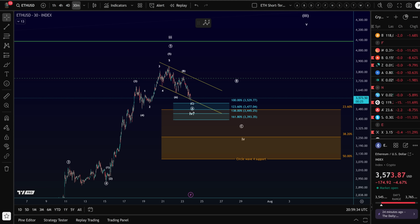Ethereum is holding really well, even though Bitcoin dominance is going up. Ethereum is still holding really well. I got some messages asking why this pullback. Honestly, Ethereum is holding really well.